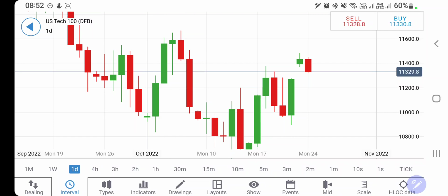You can sell there at 11,280, expect 11,250, 11,200, 11,140, 11,100, and in fact below that 11,000 levels to be seen. Take your positions accordingly. On the upside you can buy there at 11,400. Beyond 11,400 certainly more bullishness can be seen, but 11,450, 11,500 are the major resistances. Beyond that it is going to fly high. Take your positions accordingly. Trade with the stop loss, trade with the trailing stop loss.